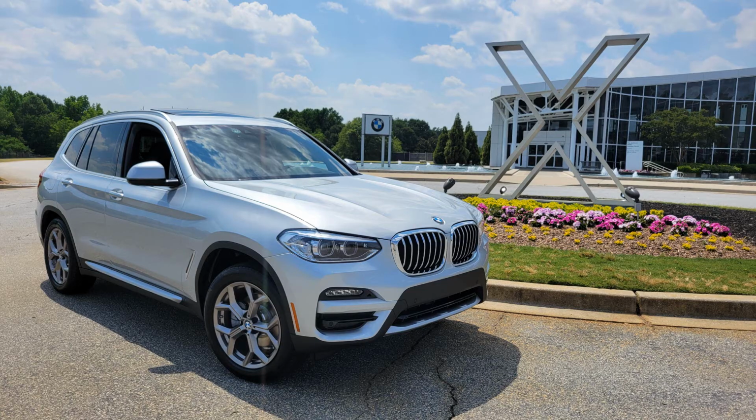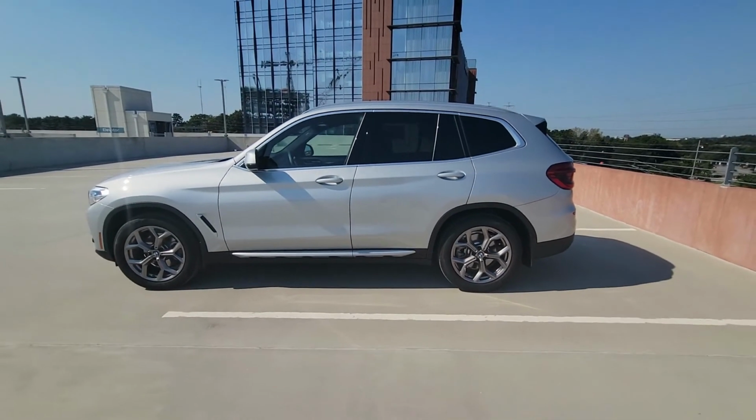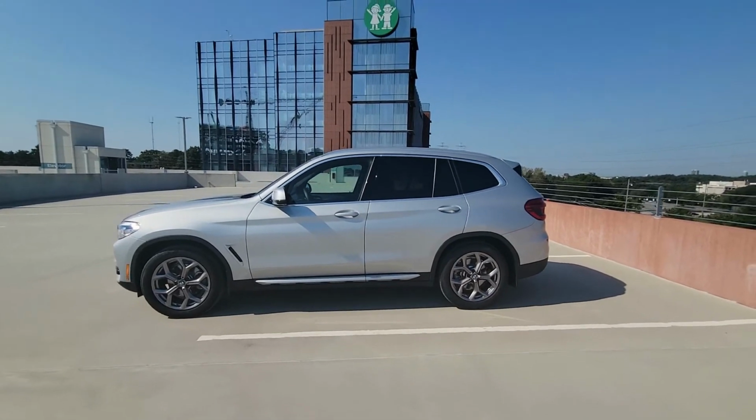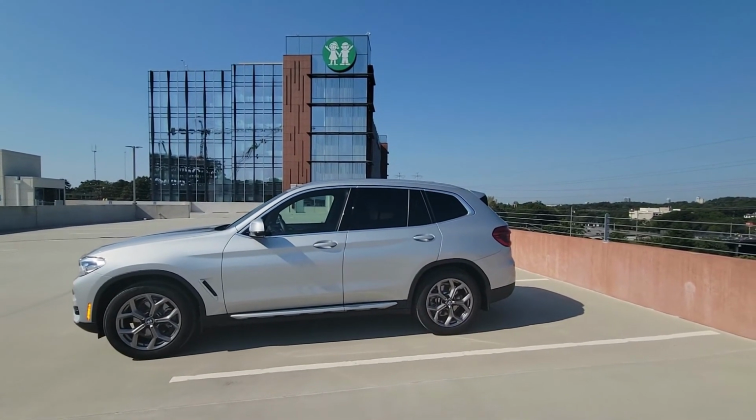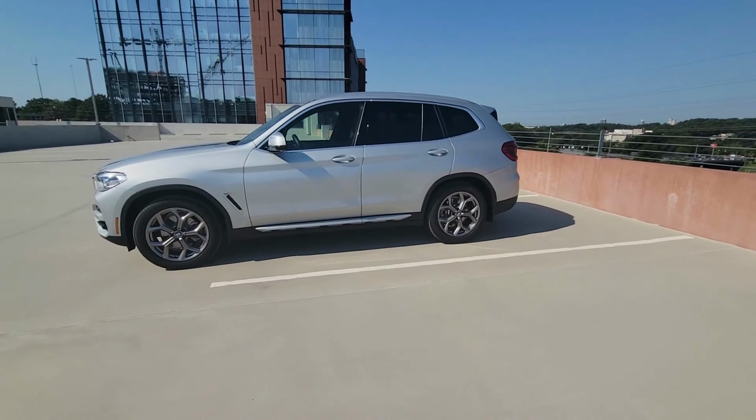But right after I did that, I took this picture right in front of the factory and museum. It really was like the perfect day. I don't think I've done anything as neat as that. That was really, really awesome. If you are in the market for a new X vehicle from BMW, I highly suggest the Performance Center delivery. You will not be disappointed, because I had a blast and it was so much fun.